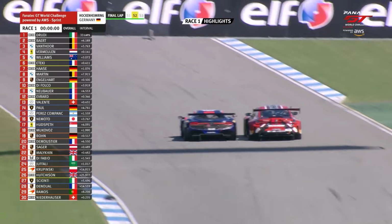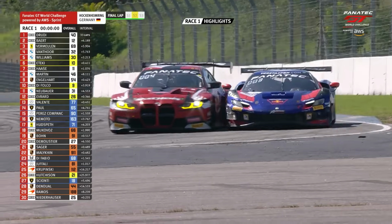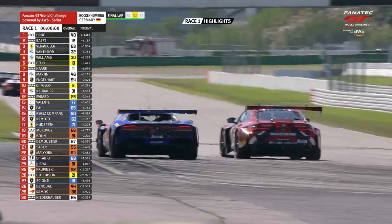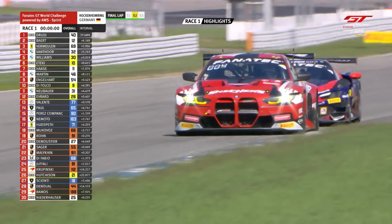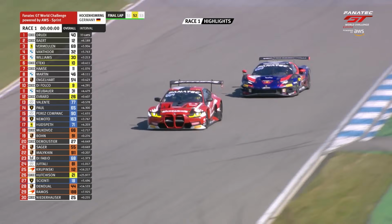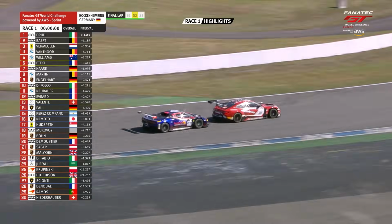Oh, side by side! Will body rubs be a part of this final run into the final hairpin bend? And again, Van Thor has got the inside line. While it's not necessarily the quickest, contact again between the Ferrari and the BMW, so very aggressive young Vermeulen, isn't he? Should he have backed out of that sooner and tried to get the undercut? Van Thor doing a good job of defending, but Vermeulen braved it out on the outside.